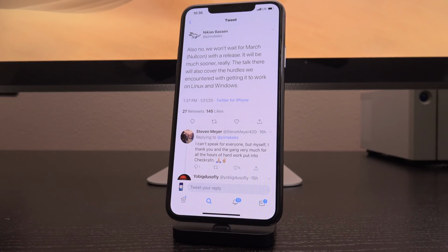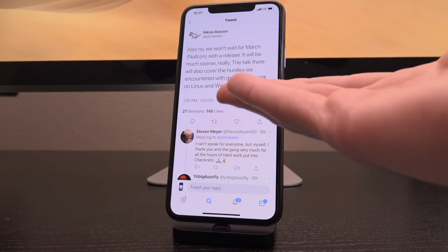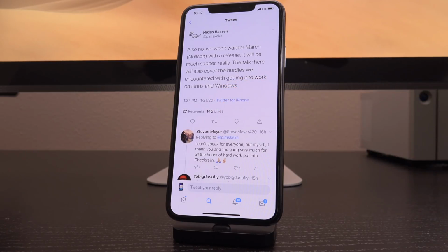So that's going to be something that I, for one, am super hyped about. I hope you guys are too. And also, like I said, he does even mention Windows right here. So if the Windows version isn't out prior to Nullcon, which hopefully it is, then we will receive more information then.